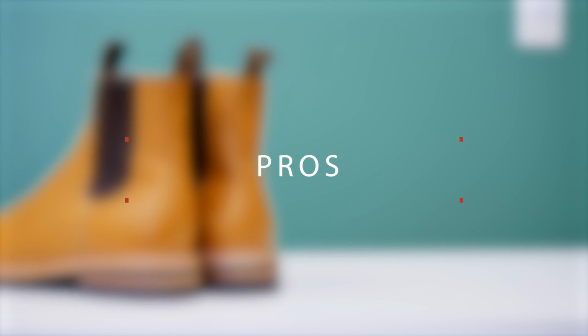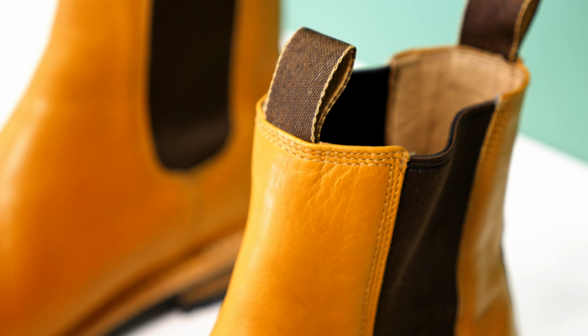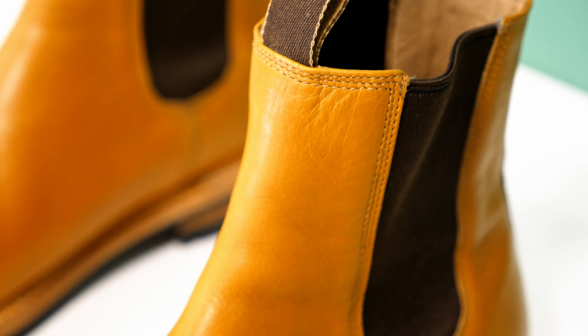All right, pros and cons. Why should you consider getting a pair of these boots? What are the pros? They're great looking boots, man. I really think they're good looking boots. I'm a really big fan of the last here. I like the fact that it's sleek but not too skinny, and it's low profile, but it doesn't look like a sock like a lot of Chelsea boots do. It's city friendly, but it's also non-city friendly. It's a really hard feat to pull off.